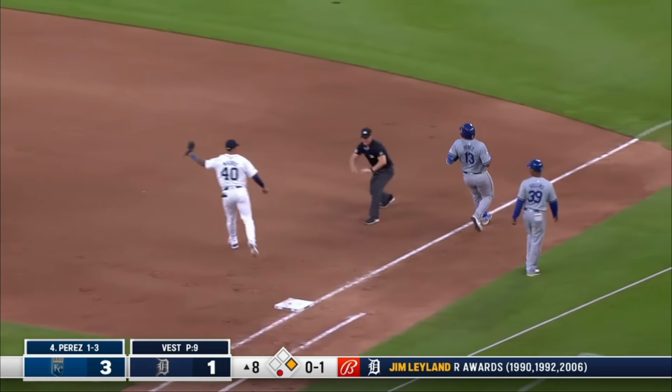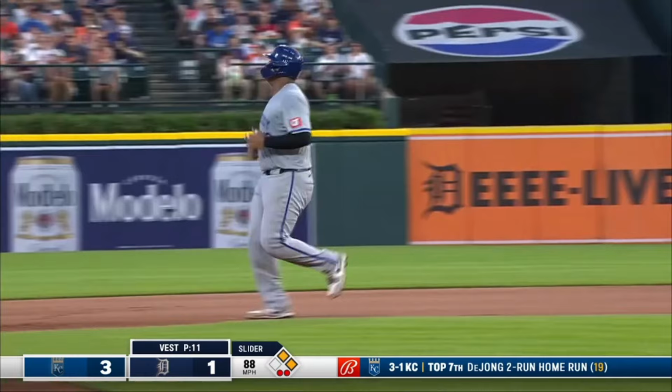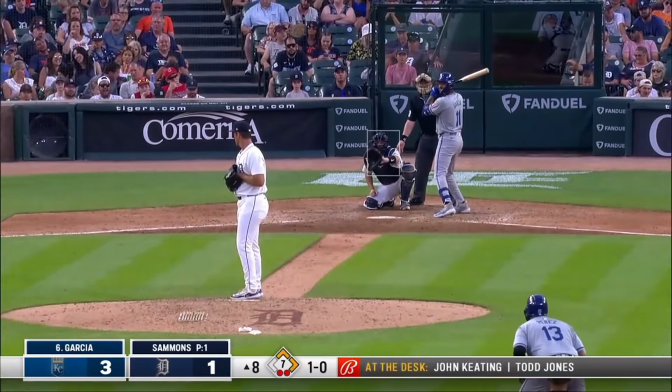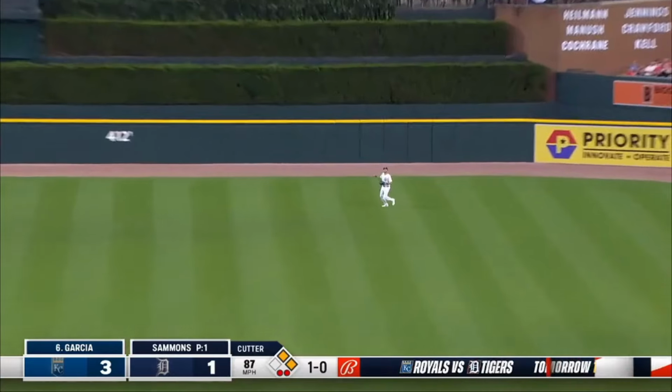Baez to first, and they... base hit up the middle off the bat of Hunter Renfroe. That bat's been hot of late. A pressure situation, he inherits a couple runners. Fly ball to center is deep but playable. That's where Parker Meadows is.